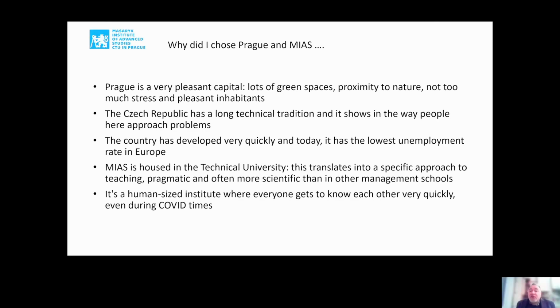So there is something interesting about the Czech Republic because they have a long tradition of technique, and they didn't lose it during the communist times. It is very interesting because you can feel it in the way people approach problems. And since the end of the socialist times, the country has developed very quickly.